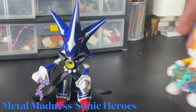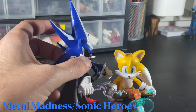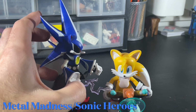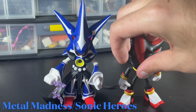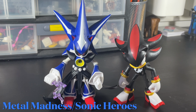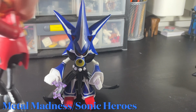And then of course, here's Tails. I think he scales pretty well with Tails, all things considered. So you can just zap him out in a different kind of cool vibe. And then here he is, of course, with Shadow. I have to include Shadow because it's the year of Shadow. So there he is. And then here he is with Dr. Eggman.